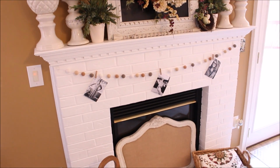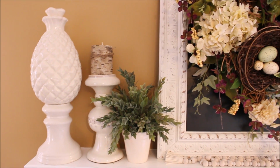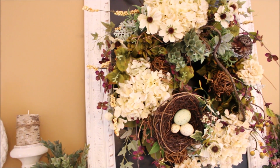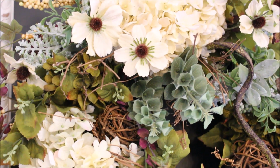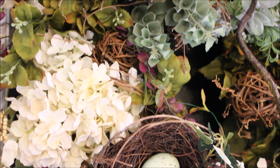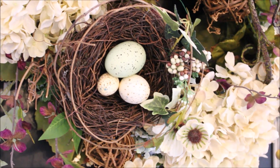Up on the mantle, I have switched out my pine trees for some green frosted leaves in my flower pots, and I've replaced all of my pine cones with some more bird nests. I really love this wreath here above my mantle that I found at Hobby Lobby. The colors really suit this room so well, and it's so easy to make it seasonal by adding different accents to it.